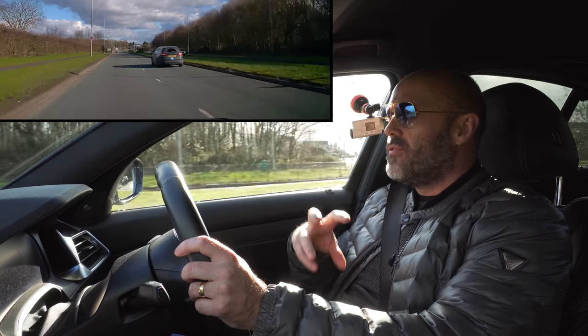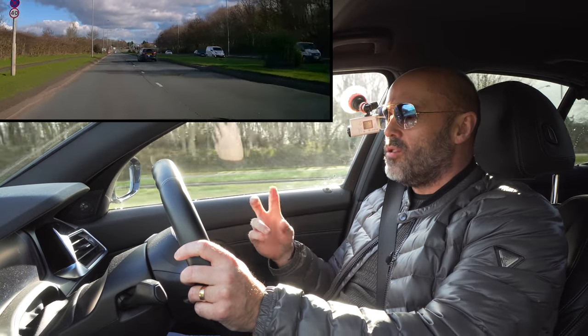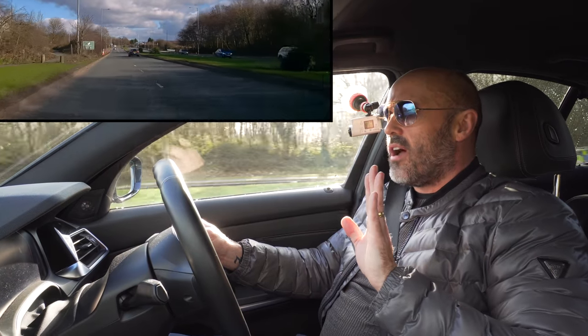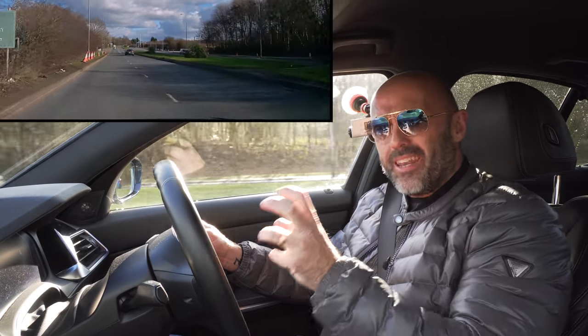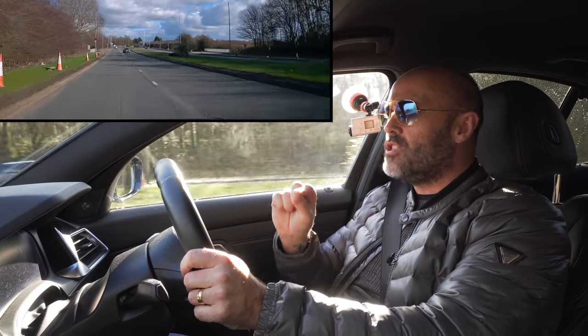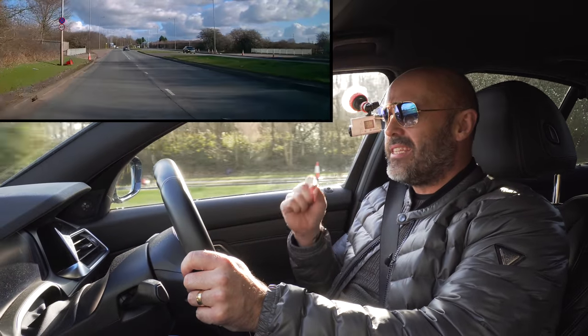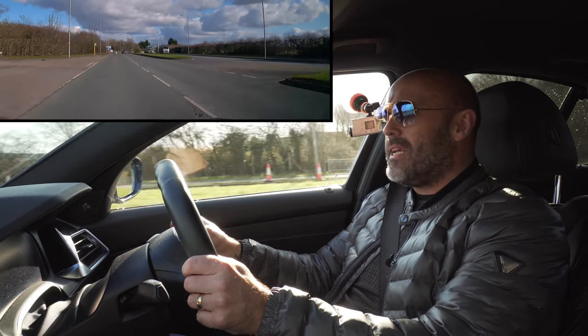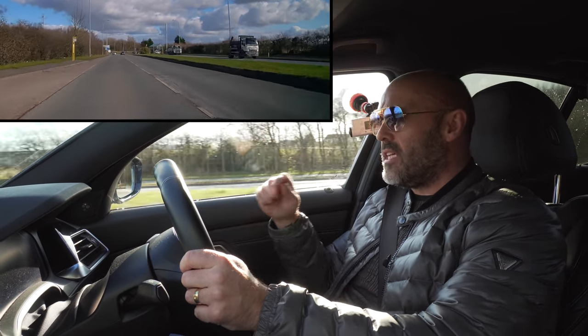The correct use of gears is something that people don't do very well. What they tend to do is just arrive at a speed where they feel comfortable, and that's not the key. When you're trying to emerge or fit in from a slip road, or in fact on a lane change, try and match your speed to that of the traffic that you're trying to fit into.